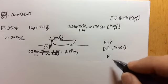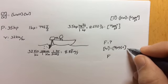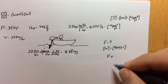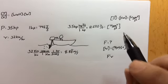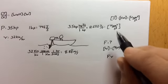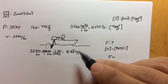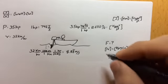If we want to make this the exact same thing, then we need to multiply by meters over seconds. What is meters over seconds? That's velocity. Okay, so come back with me, think about it. We've got units of power, and we've got units of force. The difference is that we're missing meters per second, and that's from velocity. So if we took force times velocity, that gives me power.